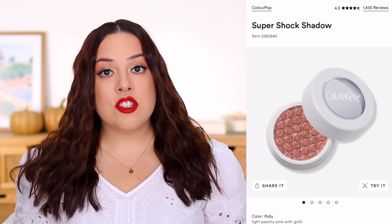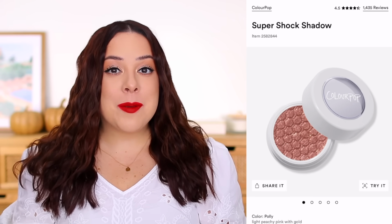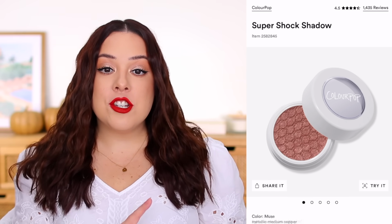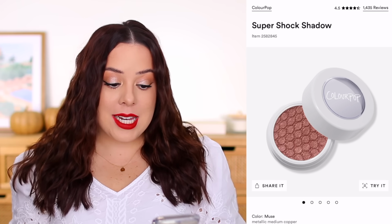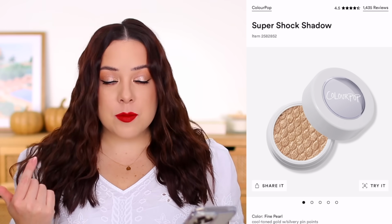The ColourPop Super Shock Shadows are on sale for 30% off. I love the Super Shock Shadows. That's like my favorite makeup product ever. They're so pretty. I'm wearing one today. I literally just have a brown e.l.f. shadow in the crease, and then I have a ColourPop Super Shock Shadow in La Mesa all over the lid, and it's so beautiful. I have the shade Sunrise Hike, which is kind of similar to what I'm wearing today.